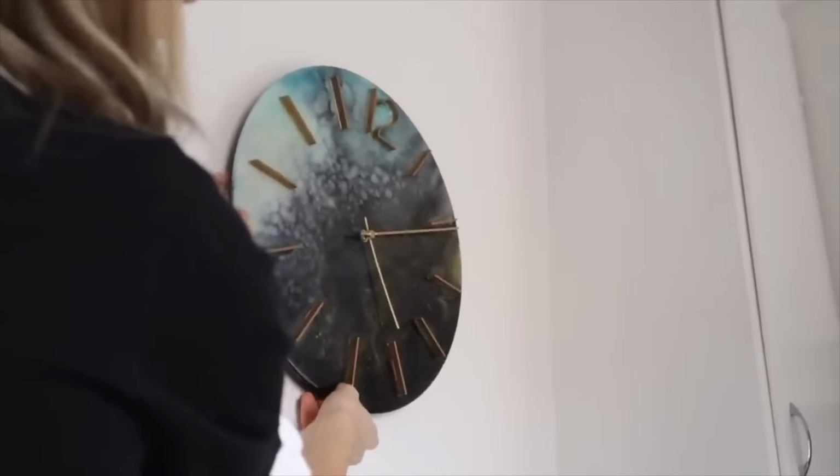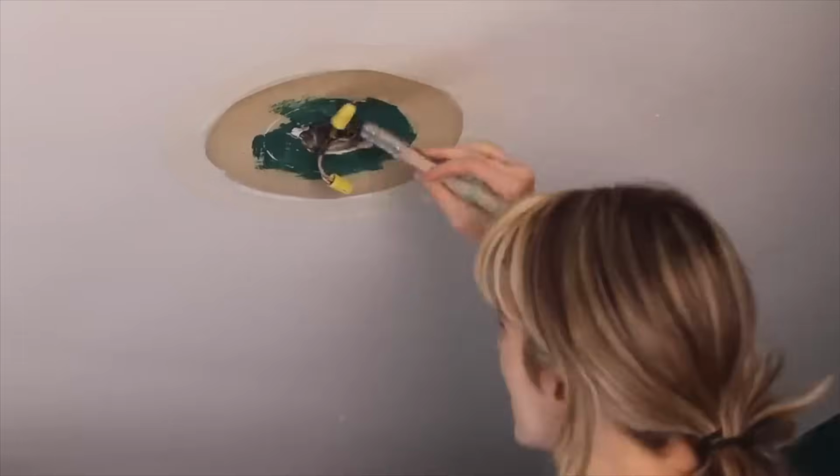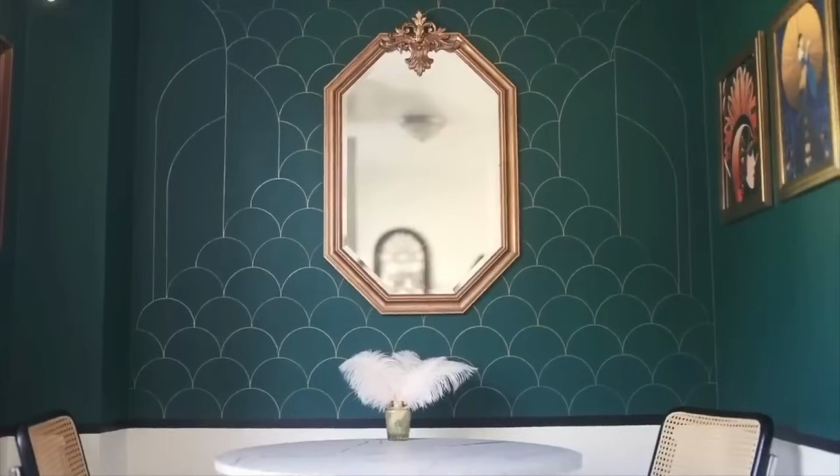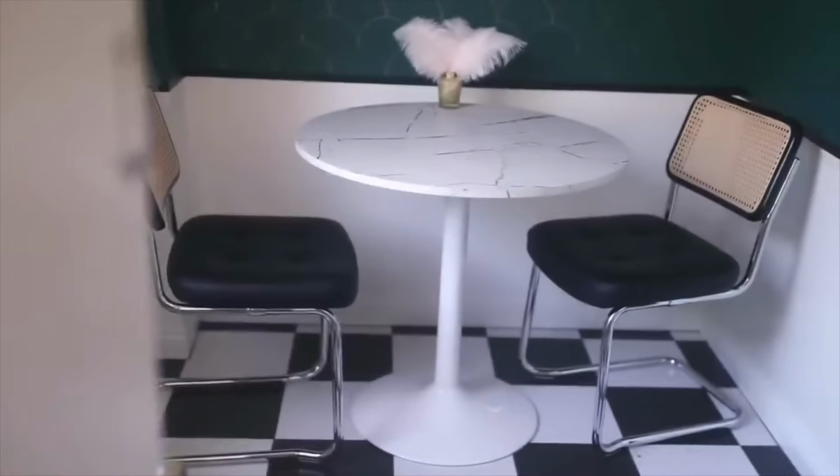So once you have the wall color, it's finally time to add in all of those extra pieces and create this amazing space that is uniquely you. Well, that is it. Hopefully this helps you out when it comes to curating your own sense of unique style.